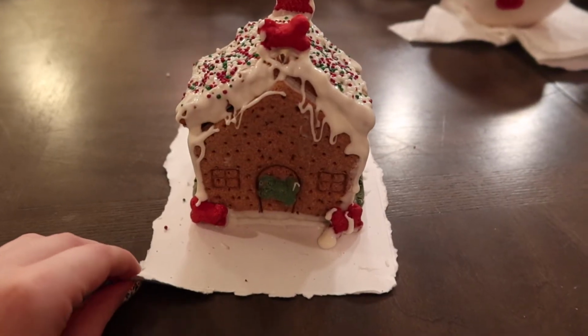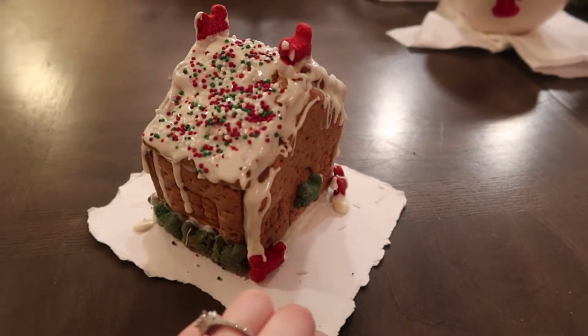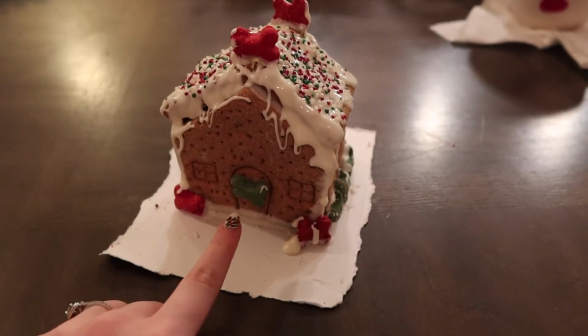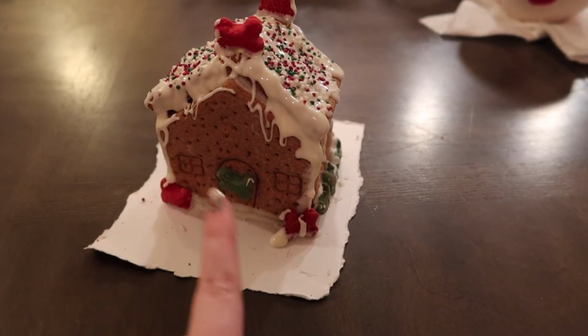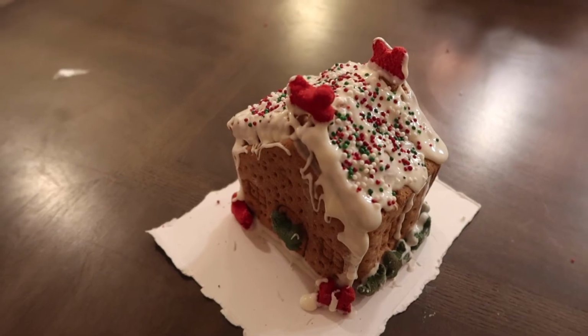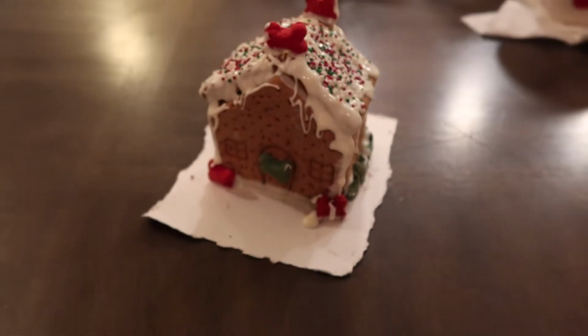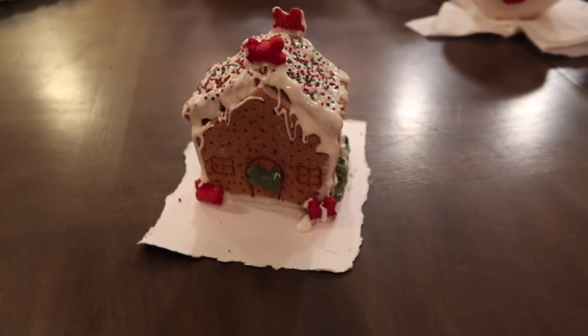And here is the finished product. I think it turned out super duper cute. I love how all of the little decoration pieces are like dog treats. I feel like this also matches Bear's personality super well. It's super Christmassy. I love it. I think this was such a fun project for us.